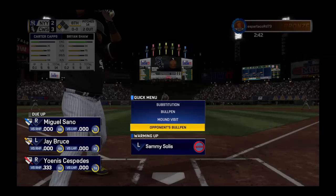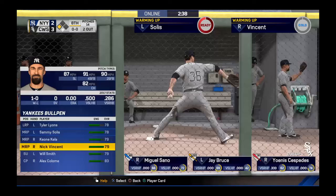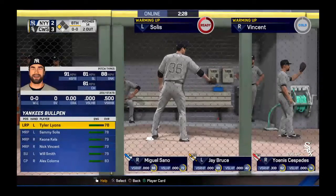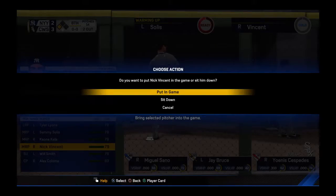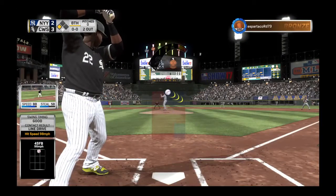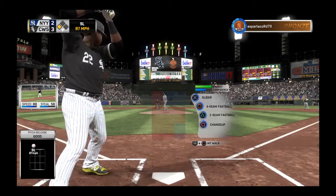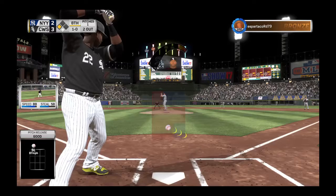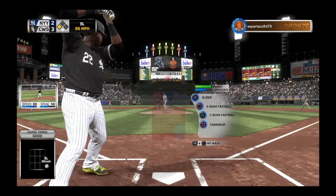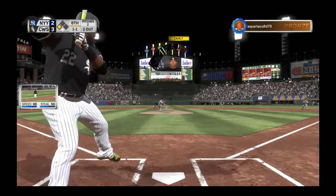Here's Miguel Sano. Not providing much out of the 3-hole in this one. Hitless in 3 at-bats so far. Nick Vincent will come on out of the bullpen as he'll be appearing in his 3rd game this season. And it looks like the Yankees will have a left-hander up and throwing in the bullpen. A bit high there. A ball and no strikes. Swung on and missed. 1-1. He's set. Here comes the 1-1.